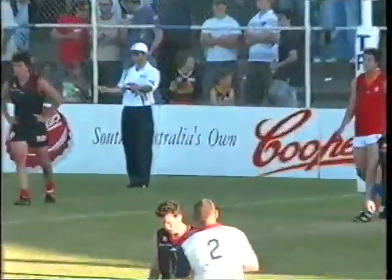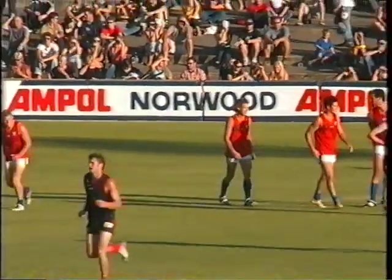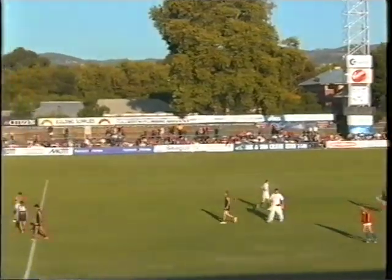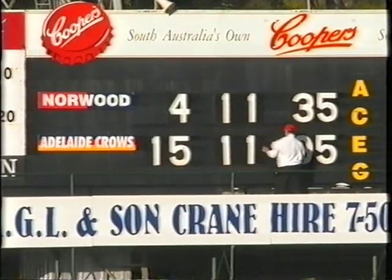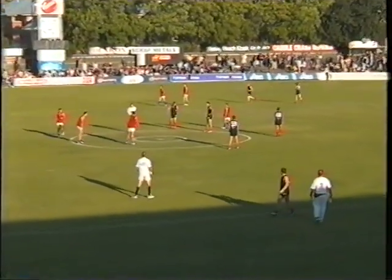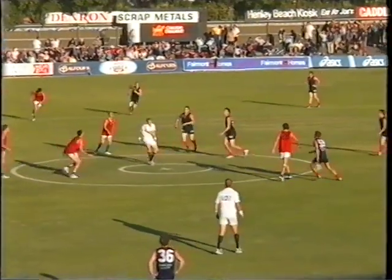And a goal. Yeah, they've just got that touch of class and that poise where they can make us look a bit ordinary from time to time, but we'll come good. We'll come good. Always the optimist. You've got to stay with it. You're playing a state side, this is what's going to happen. Absolutely. So a 66-point margin to the combined SNFL side here this afternoon. This early evening at Cooper Stadium.